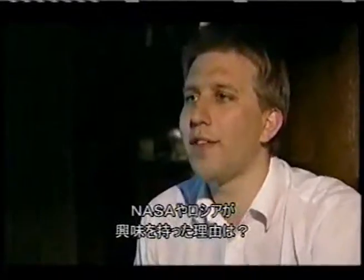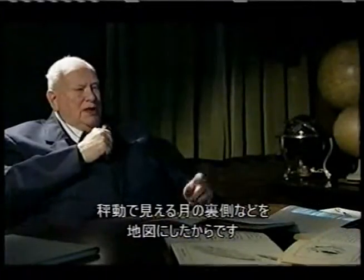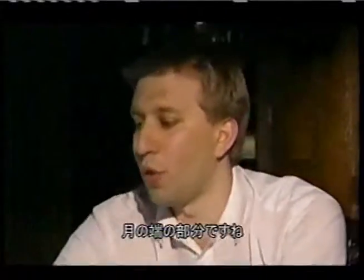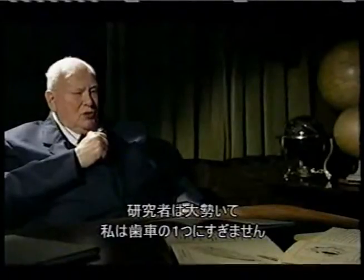Why were NASA and the Russians interested? Well, we had to get maps of the moon, particularly what they call the libration areas, which are brought in and out of view. Like that, for example. These are the edges of the moon.